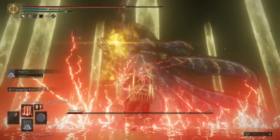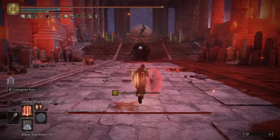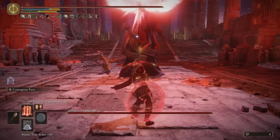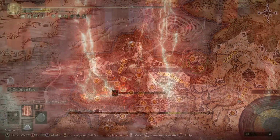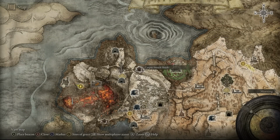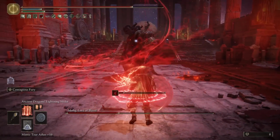As for the Wondrous Flask of Physick, as already mentioned, you want the Lightning Shrouding Cracked Tear, and this one is found by defeating the boss located at the Minor Erdtree on the eastern side of Liurnia up in the hills. Then your other slot is somewhat personal choice, but I generally recommend the Cerulean Hidden Tear, which lets you rain down loads of lightning for 15 seconds at the start of a fight with no FP cost, and this is found at the Minor Erdtree under Volcano Manor in Mount Gelmir. Then finally, our buffing incantations, Golden Vow is found in the Corpse Tent Shack on the eastern side of Mount Gelmir, and Howl of Shabriri is located on the second floor of the Frenzied Flame Tower, just north of the Frenzied Flame Village Outskirts site of Grace in Liurnia.